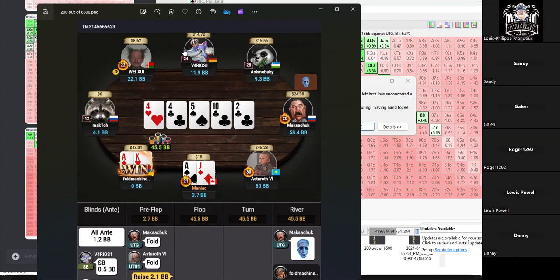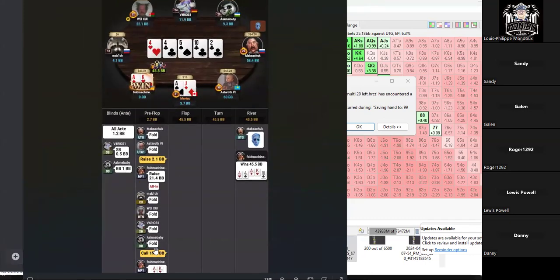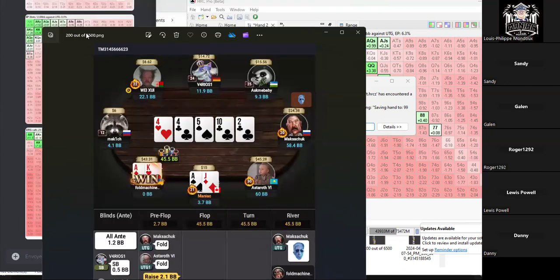You gotta call 19, right? And in the top left, you name this hand 200 of 6,500. So I'm assuming this is like 4% of the field. Yeah, literally 200 left, deep in the money. So this guy shouldn't be jamming on you, should he? I don't think so. I think the jam is probably not a thing.